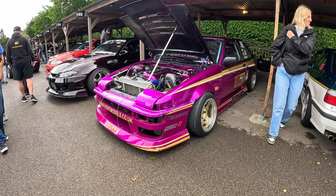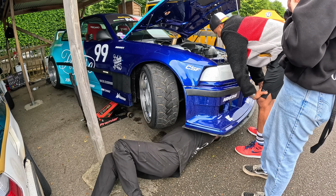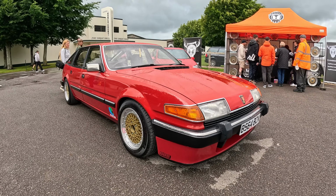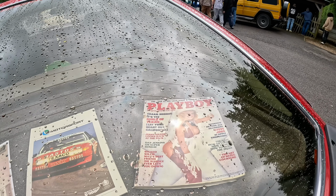Over in Drift Car Corner, my eyes have been drawn to this pink AE86 with an SR20 lump in the bay. We'll leave this guy alone to fix his Beamer and check out this SD1 Rover sitting on gold BBS rims. I'm guessing the owner is an avid reader, judging by the publications on the parcel shelf.